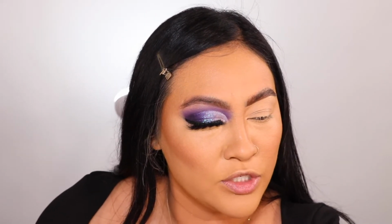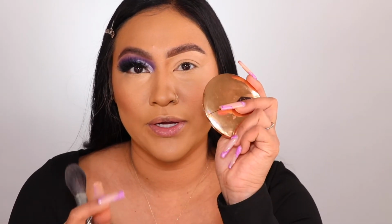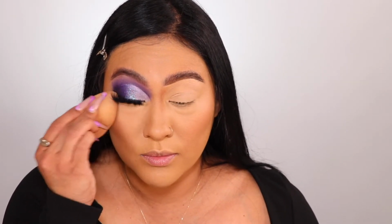So what I like to do, I'm going to be taking my brush from Sigma. Very bomb. And I am going to be taking my Charlotte Tilbury. Este polvo de Charlotte Tilbury es lo mejor. Es mi favorito. Y es en el color 2, mediano. So make sure your lines are blended out nicely, and you're just going to set that right here. And then we have a set.